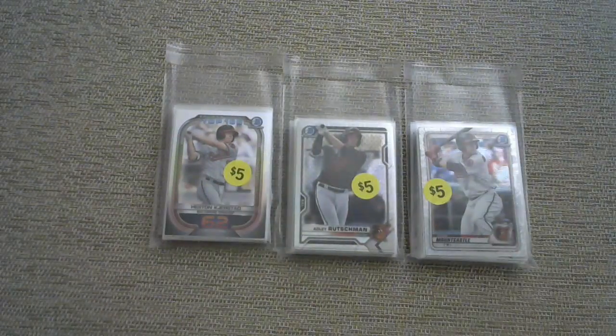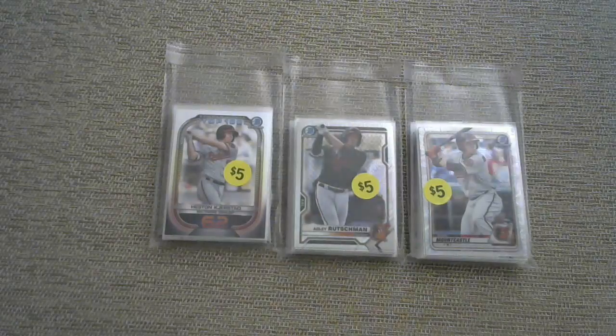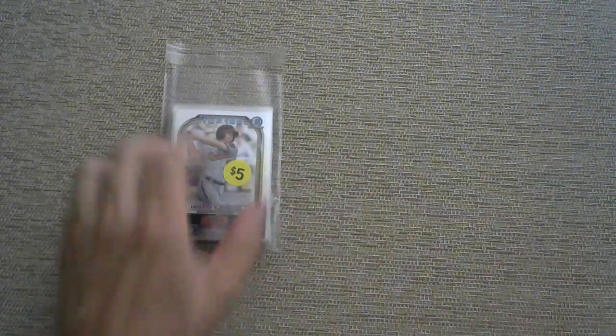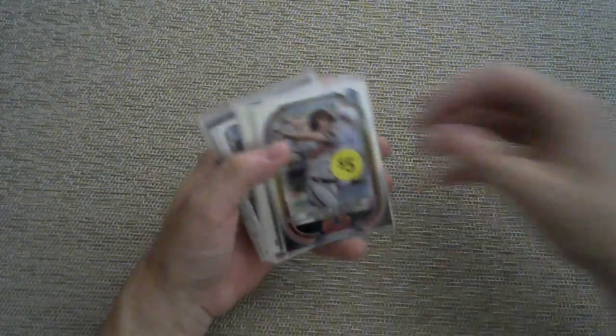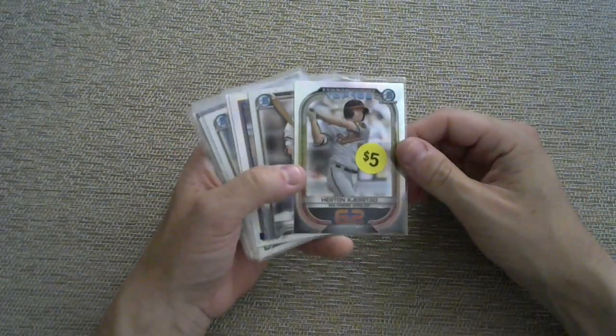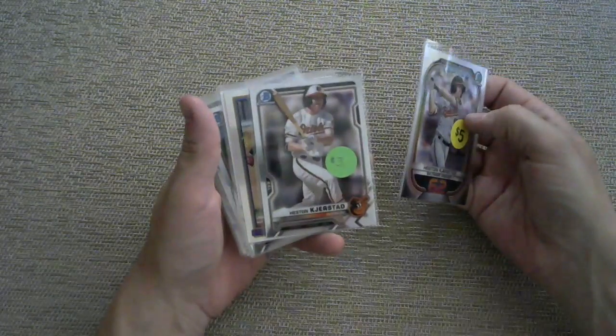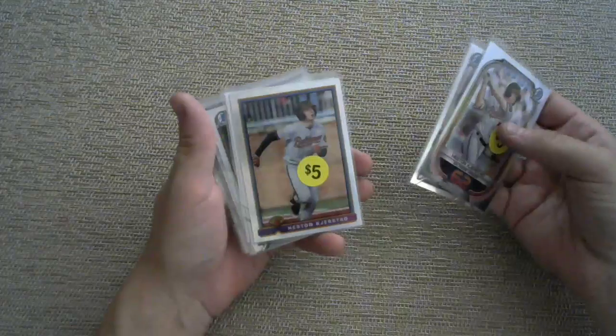Next up, we're going to do the Baltimore Orioles. I hope you like Heston and Adley and Mountcastle, because we've got 3 packs. Let's get to them. Man, I'll take a nap or something after this. Okay, there's a Heston Kjerstad. Oh, there's another one. There is another one. We got, oh wait, there's another one.